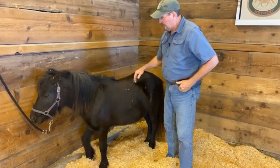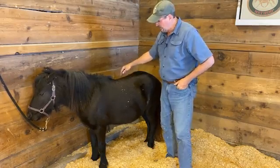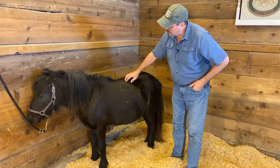Now, if she switches legs, I'll switch sides again. Okay, I'm going to search on this side. And then if she switches legs again, I'm going to go back over to that side. You build psoas credit. You don't lose it. So we're going to start up here around T17 and slowly come back.